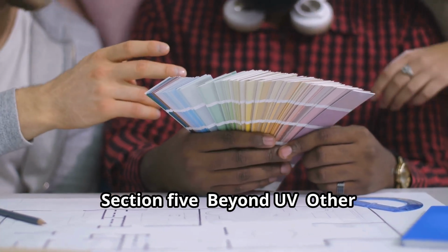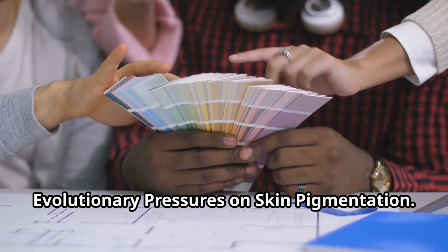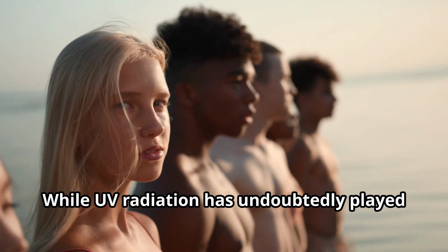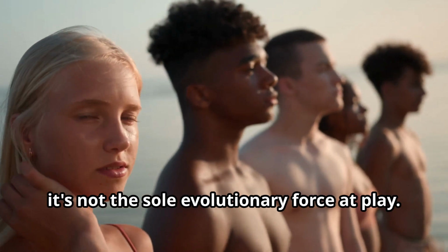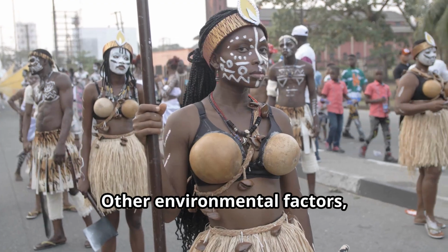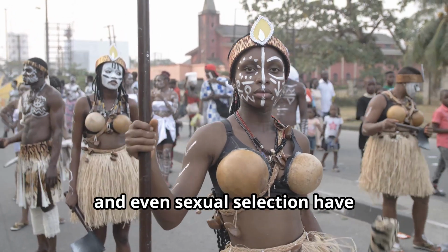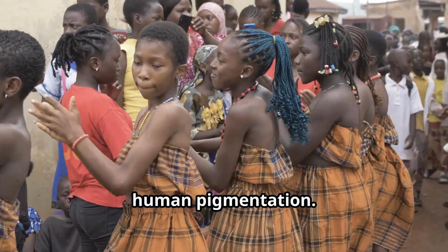Section 5. Beyond UV. Other evolutionary pressures on skin pigmentation. While UV radiation has undoubtedly played a pivotal role in shaping the global distribution of human skin tones, it's not the sole evolutionary force at play. Other environmental factors, cultural practices, and even sexual selection have contributed to the intricate tapestry of human pigmentation.